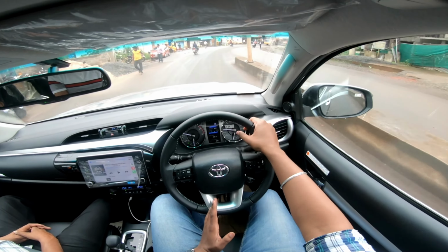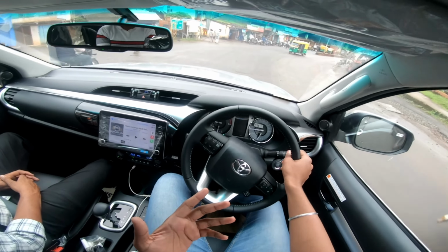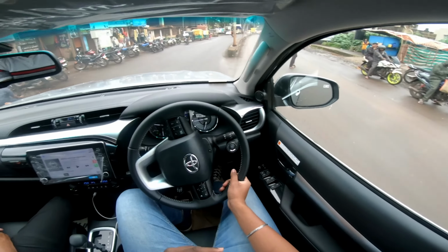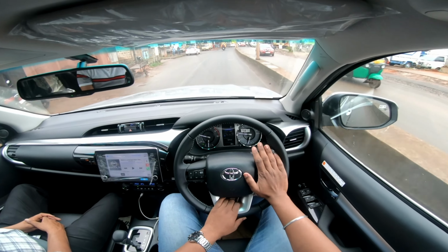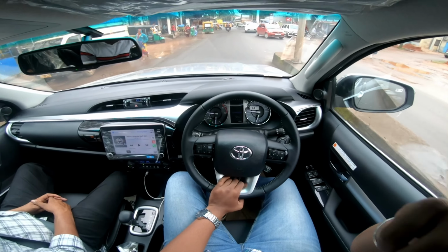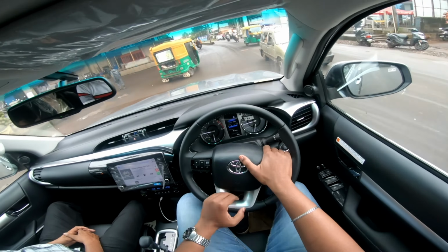And as soon as you get on the wheel, you'll get to know that the steering is a bit on the heavier side. Not too heavy. I'm not saying that you cannot twirl it around easily, but comparing to the other cars, it's a bit heavy. And yeah, it's pretty long. So you have to keep in mind that you have a car behind you that you have to twirl around with precaution.